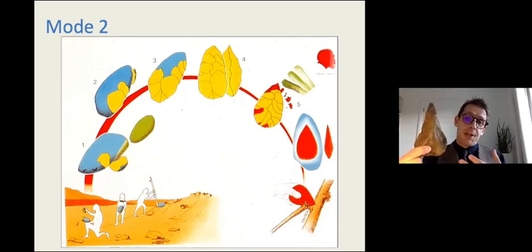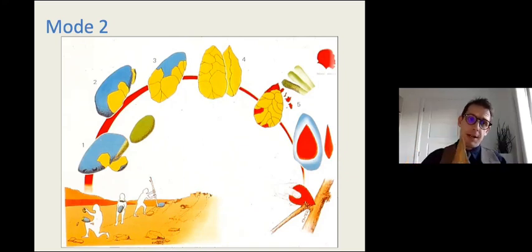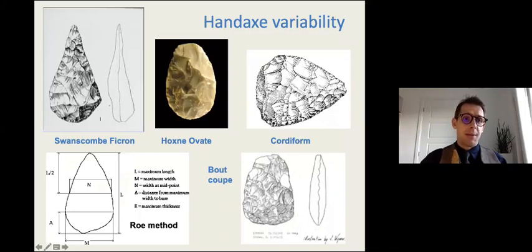But what's interesting is where in the archaeological record that sort of ability occurs. Many of us think that's with hand axes, and I'll go on to explain why that might be in a moment. The other thing to understand about hand axes is that they come in a variety of shapes and forms.